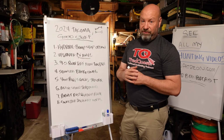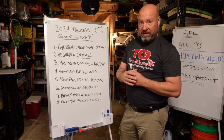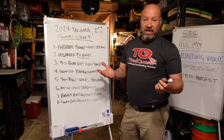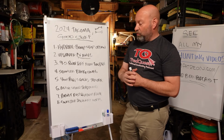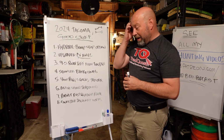I believe it's a 9-inch front end they're getting as well on there also. So that's a fantastic feature that's in there that not a lot of people know about. Stainless brake lines, nice bonus. Okay, just a nice bonus. Is it really going to make a difference? Not really, but it is a very nice bonus.